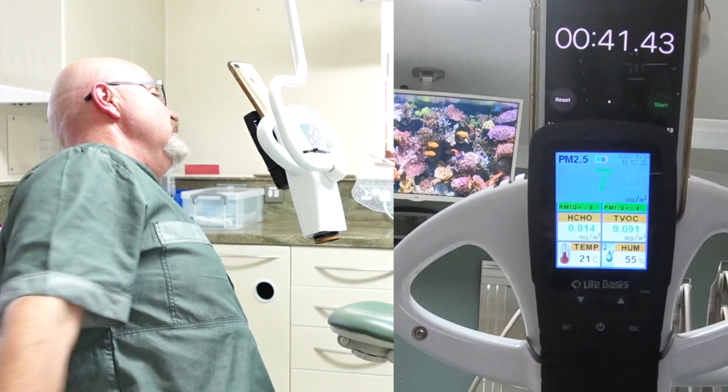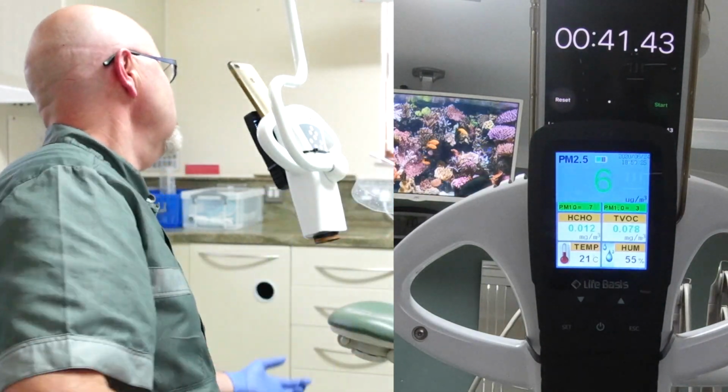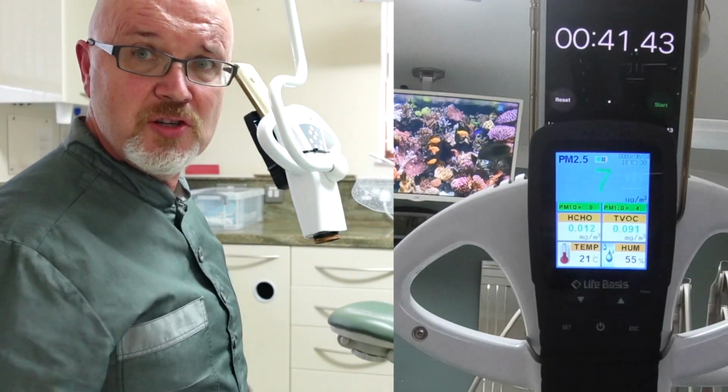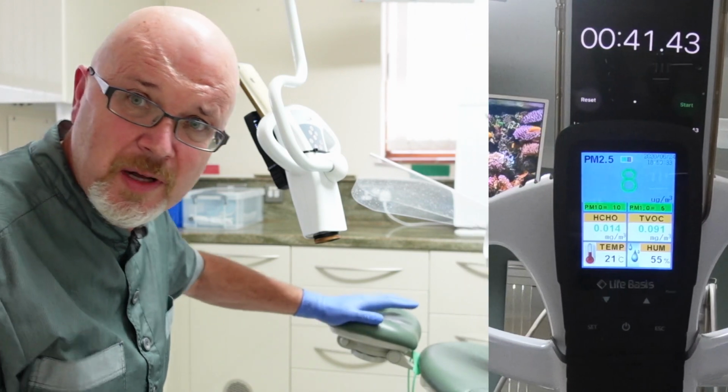It's 45 times faster to get the aerosol readings down to normal, and they're staying the same. I'm just going to, just as I've done in a few other tests, move. I did do a little bit of movement earlier, but I'm going to see if I can get that to come back up, but that's dropped incredibly quickly. Now, this could well be a game changer.